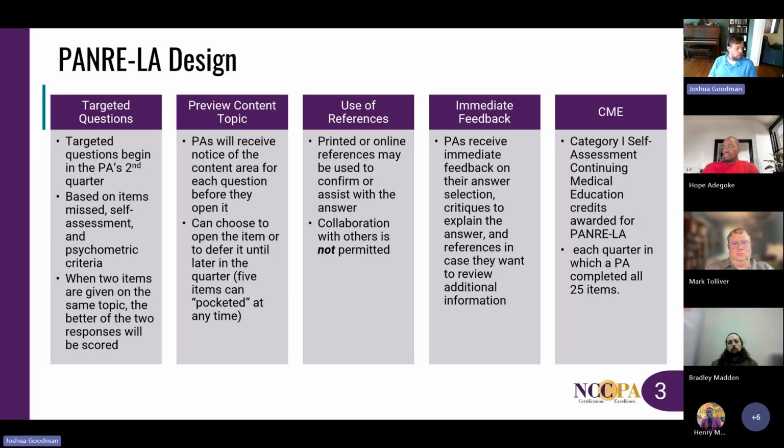Before you start your next quarter, maybe you want to review the 6 topics you missed, knowing that you're going to see 5 of those 6 topics in that next quarter. We also offer continuing medical education for this as well because of the self-assessment practice, the fact that you have to stop, pause, think about your kind of internal expertise, and then it is coupled with this opportunity to remediate those knowledge gaps. That's kind of PANRE-LA in a capsule.